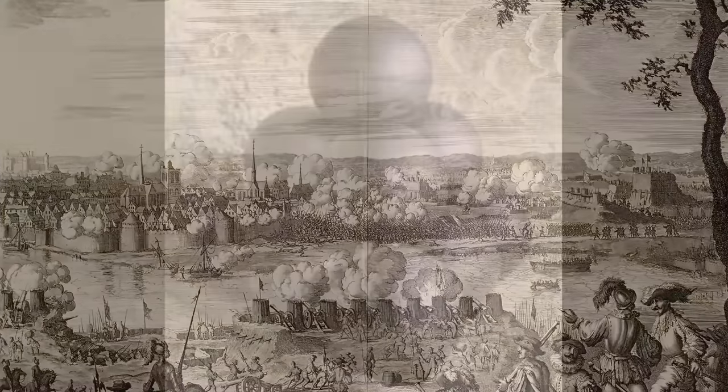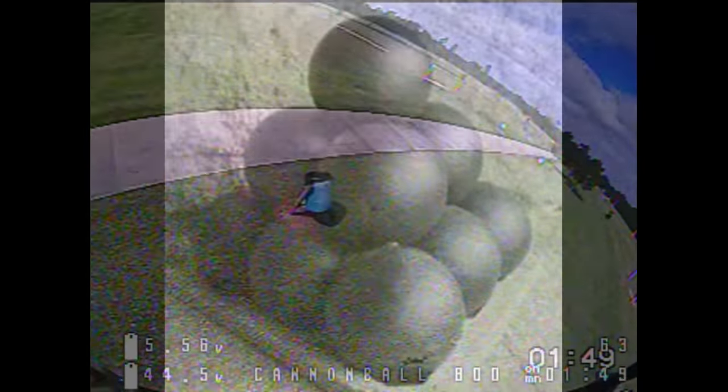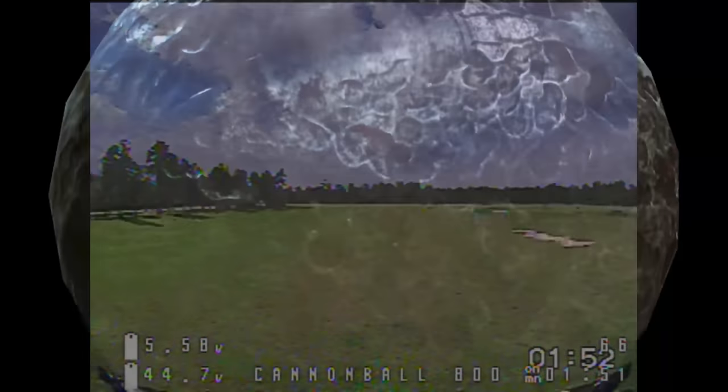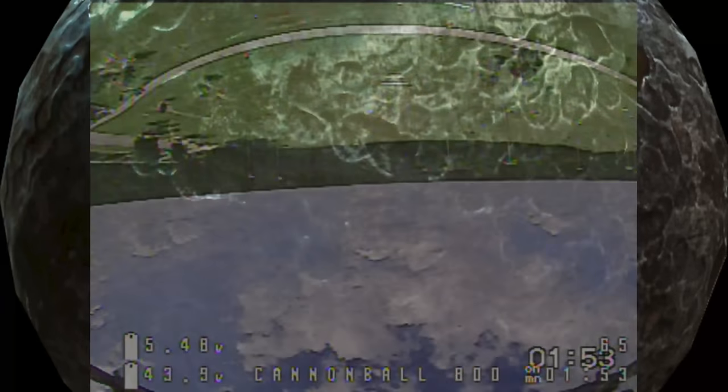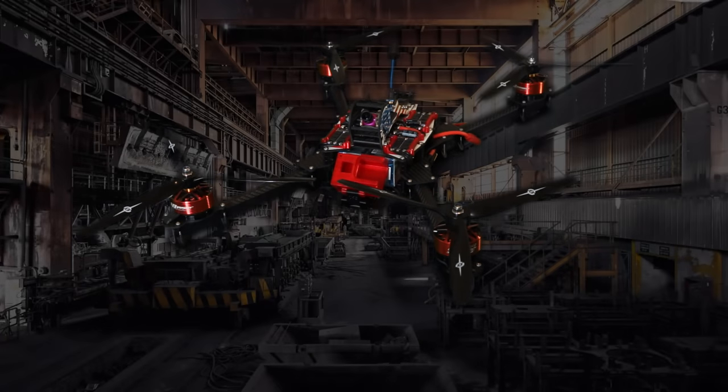Whoever wielded the ability to hurl cannonballs through the air at their enemies was ensured a tactical advantage and a great spectacle to all who observed the assured victory. Today, the Cannonball is the latest X and Beast class frame developed by Catalyst Machine Works.